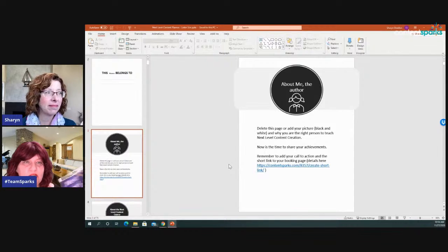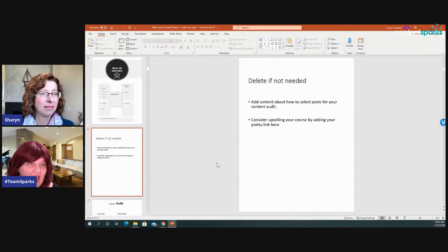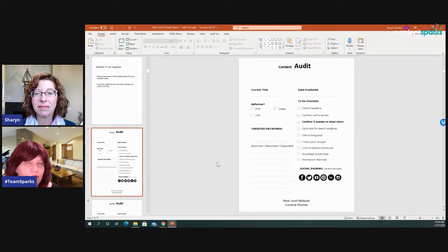We recommend you sell them for $14.99 because they are packed with really valuable things for your audience. Don't sell yourself cheap. Don't try and make 50 pence off of your planners. You're giving somebody really good value. This is a really quality planner that's been put together for you by Team Sparks, and you're just going to love it. You're just going to sell out of it. Yep.